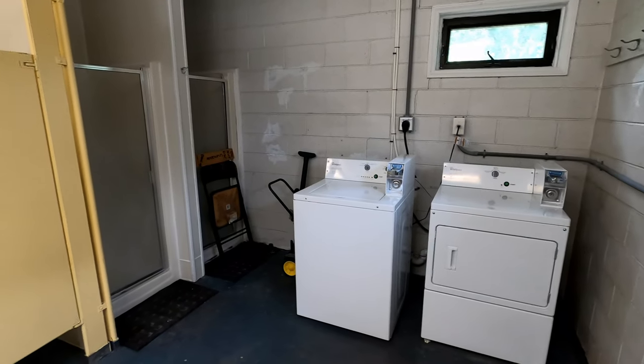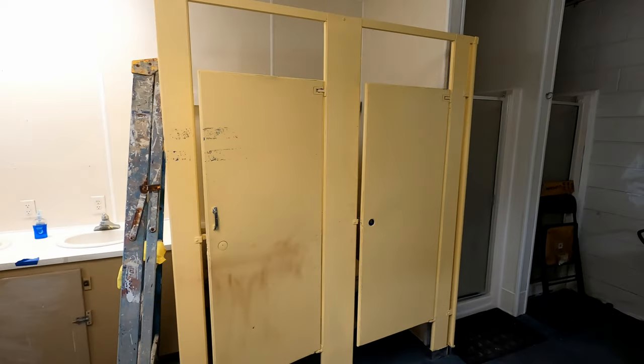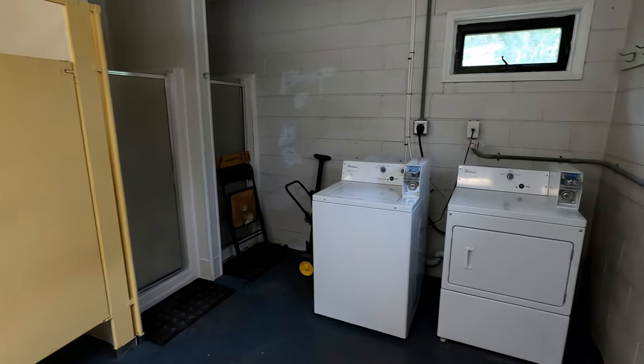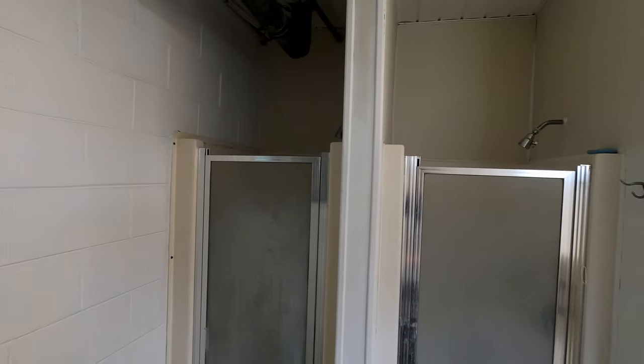There is a coin-operated washer and dryer, which is awesome, and also male and female shower rooms that have additional bathrooms. These rooms have not been remodeled yet. I know Deb has it on her list, and I can't wait to come back through in the fall and see the improvements that she's made.